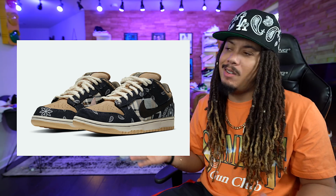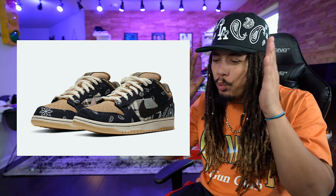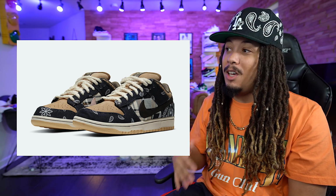The Dunk Low though, I think it was a good shoe. It really wasn't something that I needed or really wanted, but I wouldn't have minded getting it. So with that being said, I have to give it respect, because it was a banger of a Dunk and people wanted it.